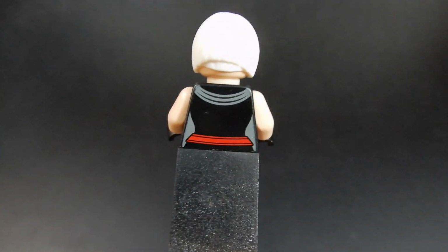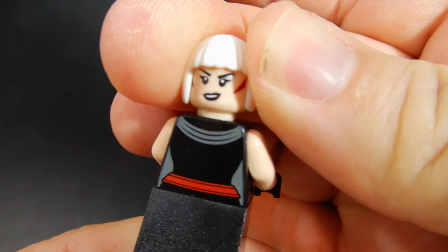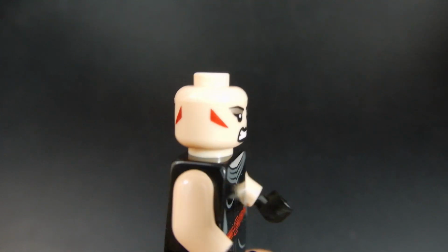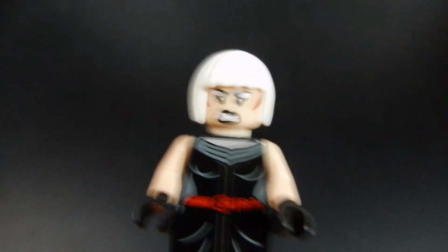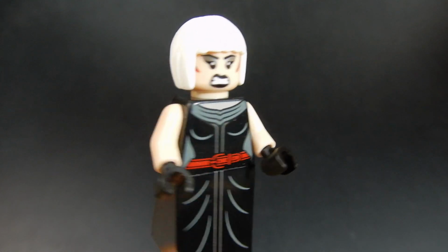Flip that around the back. You got a bit of print on the back as well. She does have an alternate face, incidentally, which just looks a little bit meaner. If we take the hair off, you can see some kind of fierce makeup or maybe bruising. I don't know. I'm guessing makeup. But a pretty cool looking figure. I'm not sure about this character. I don't know exactly who she is in universe, but not bad looking.